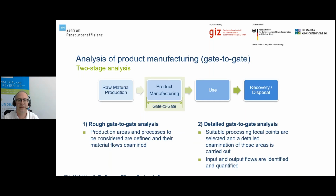Then let's first consider the gate-to-gate analysis. We can distinguish between a rough gate analysis and a detailed gate analysis. In the first step of a rough analysis, the areas and processes to be considered in production are determined and their material flows are examined. For the detailed analysis, suitable focal points are selected and a detailed examination of these areas is carried out. For this purpose, input and output flows are identified and quantified for the respective areas. Next, please.